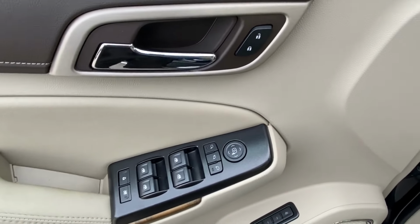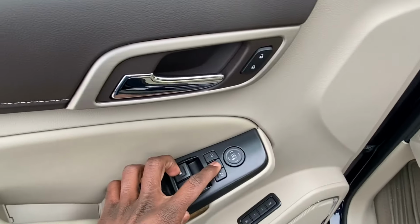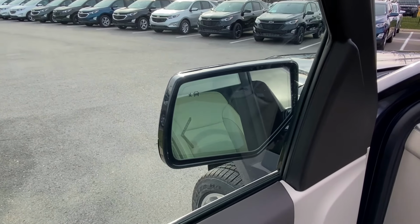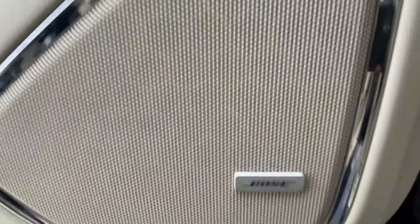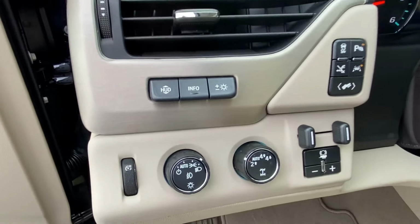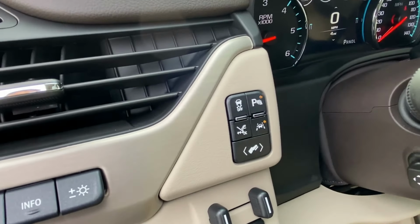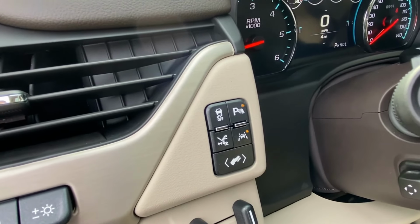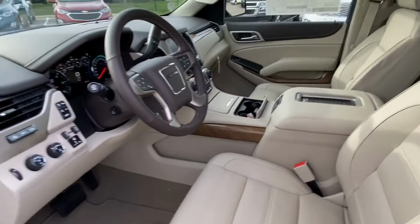Got your power door locks, power windows, and power mirrors, which also include a one-touch fold option. You got to squeeze into those tight parking spaces. Memory seating, 10-speaker Bose system. You got your heads-up display, 4-wheel drive, trailer brake controller. Then you've also got buttons for your parking assist, lane keep assist, and your running boards along with adjustable pedals. And we'll come back to the driver's seat in a minute.